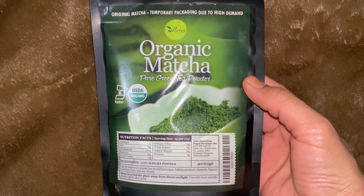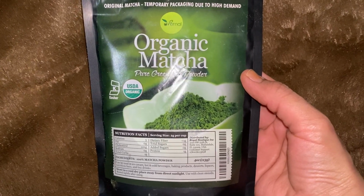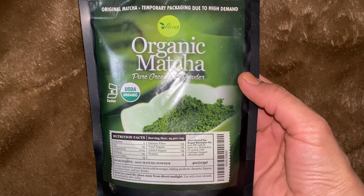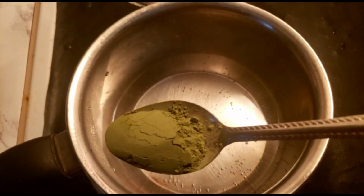For this we need green tea powder. I've used matcha, you can use any green tea powder. I'll suggest you use powder only, but if you don't get it then you can use a sachet. Just boil 1 cup of water and put 1 spoon or 1 sachet, whatever you have, of green tea powder, and then boil it for 2 minutes.